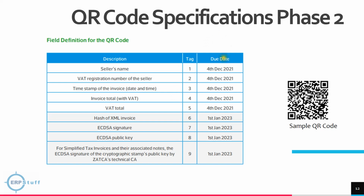I was sharing the complexity of the QR code. Ideally this QR code has all this information. If you see here, phase 1 had up to these five tags, right? And phase 2 has all this information plus submission to the tax authority. So you need connectivity with the tax authority, you have to submit, and so on. So this was preparation, and now you need additional information.